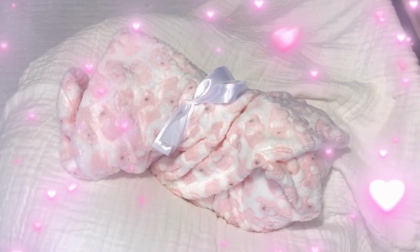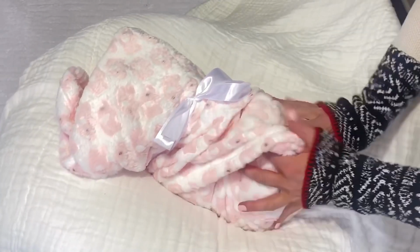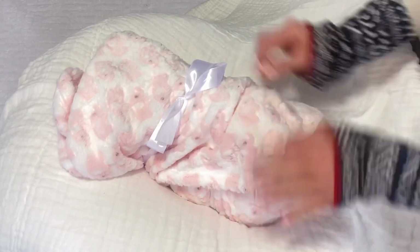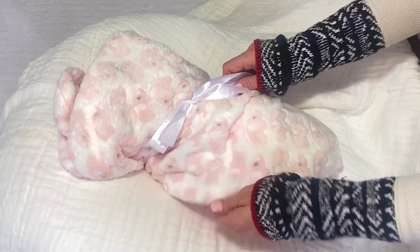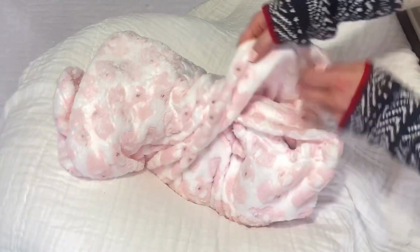Okay, so I'm back with the baby. I'm not going to prolong this. I just really, really want to see her. So she came in this fluffy, plush, yummy blanket with baby elephants. This is so, oh my gosh, this is so soft. I wish you could feel this. And the bow, so I'll just undo the bow, and here we go.